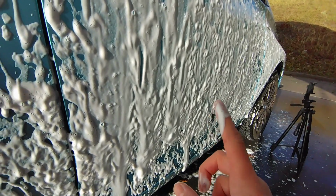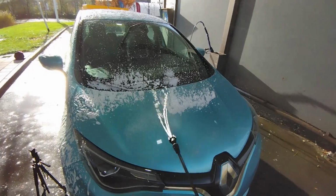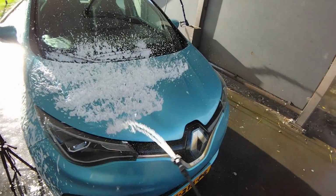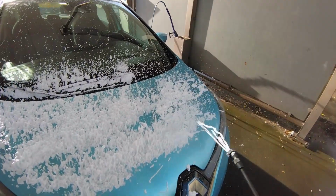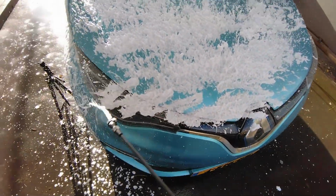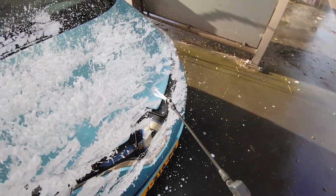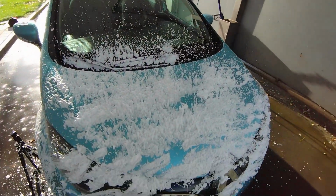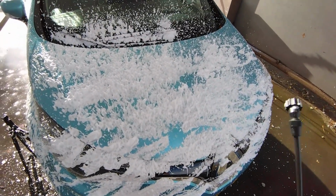I'll finish the rest of the car and then we'll rinse it off. And this MJJC Snow Foam is exactly doing what I wanted to do, which is produce a very thick layer of foam that stays on the Renault Zoe, then loosens all the dirt, so that with the high pressure washer I can rinse it off easily. And I know I won't be scratching my Renault Zoe car, but only pimping it.